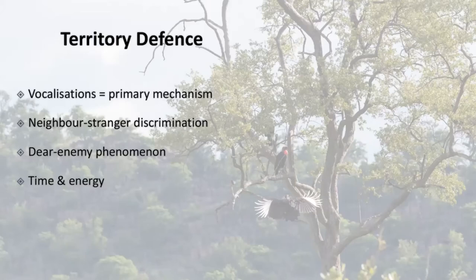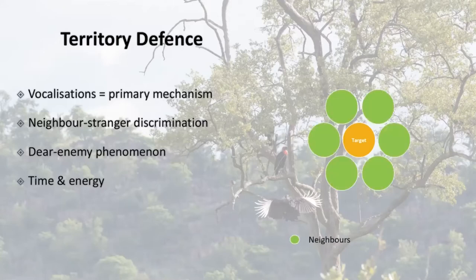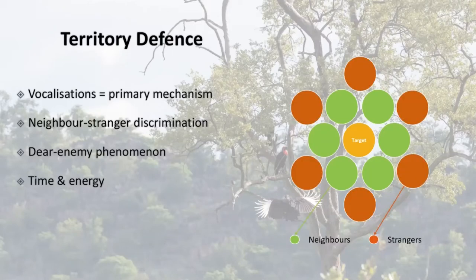When we look at birds and ground hornbills in this case, vocalizations are used as their primary means to advertise and defend these territories. With this, the ability to recognize the vocalizations of others provides the opportunity to save both time and energy. It's been studied in many bird species, which looked into whether individuals could recognize neighbors from strangers. What I mean by this is, if we have a bird here, this target bird, neighbors will be close in the adjacent territories, whereas strangers will be further off. So the target bird or group will be a bit more accustomed to the calls of neighbors, since they'll likely have heard them before, whereas the stranger calls are a lot more unfamiliar to the target.